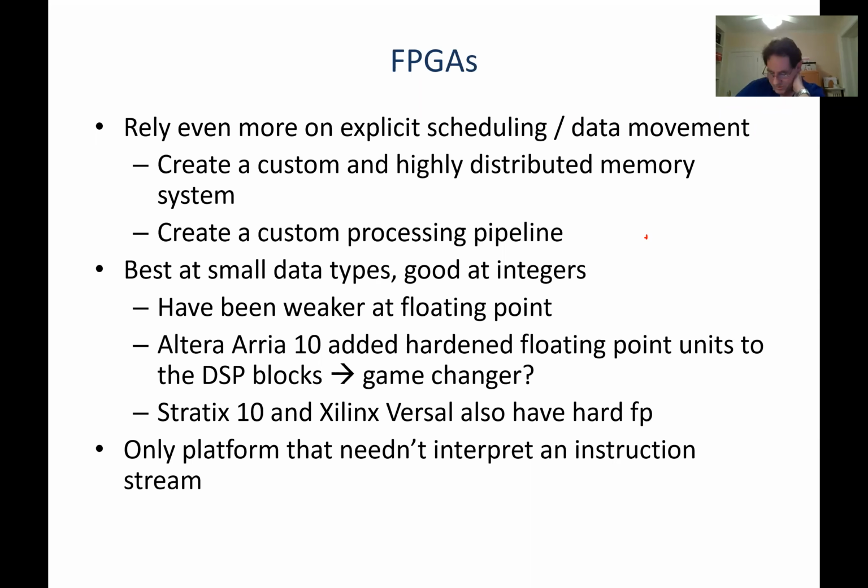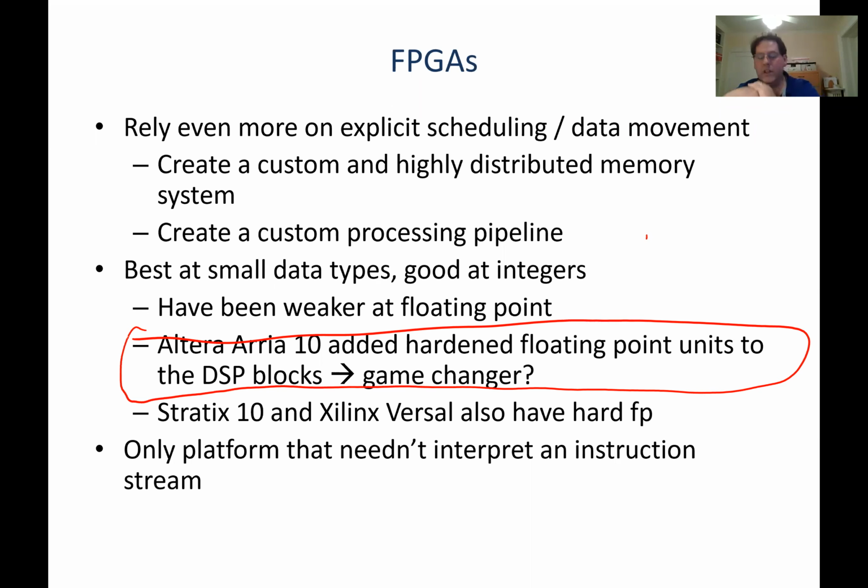When this happened, it wasn't clear that was a good idea because it does add some area to the DSP block. And if you're a clever enough engineer in the signal processing domain, you can figure out for the vast majority of algorithms how to map it to fixed point and get an even more efficient implementation. So I was at Altera when this decision was being made, and it was a somewhat controversial one because you could say, well, signal processing engineers are just going to move everything to fixed point because that's more efficient in the long run anyway. So we're just going to add some hardware to the chip and it's going to be a waste.